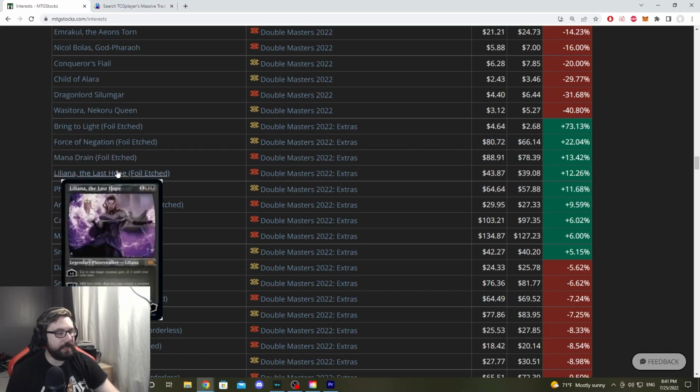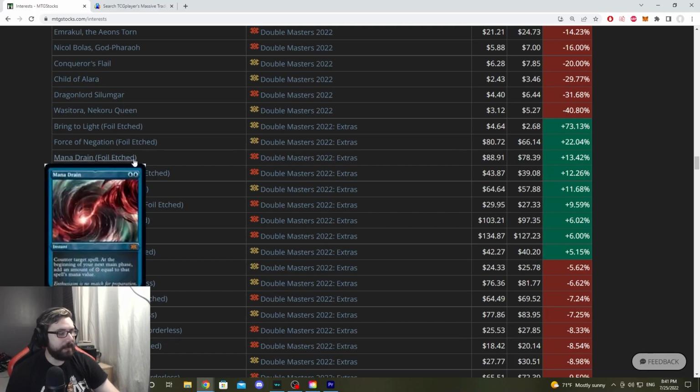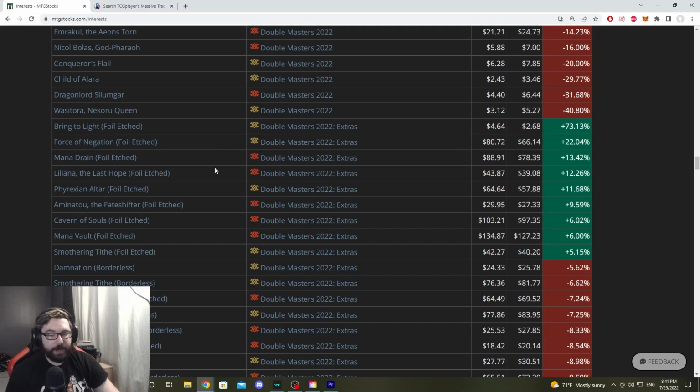Like I said, you're going to see these foil etched cards go up in price a lot simply because they are harder to find. There's only one slot you can find them in ever. That's it. You can't find them in draft. You can't find them in another slot in the collector's pack. There's only one slot, therefore it makes them more accessible.